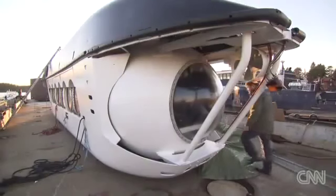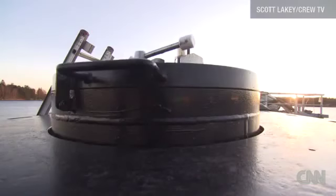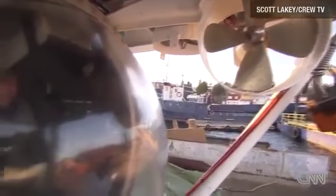Peter Lindberg is even preparing a submarine for tourists and private investors for a closer look at what really lies beneath. Brooke Bowman, CNN, London.